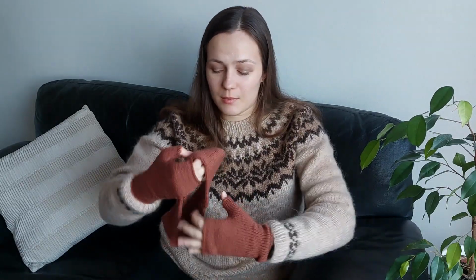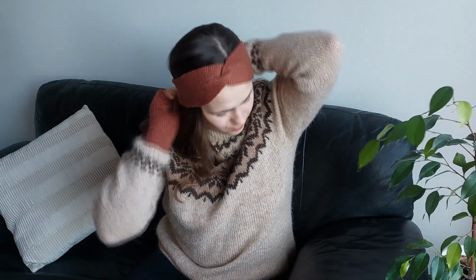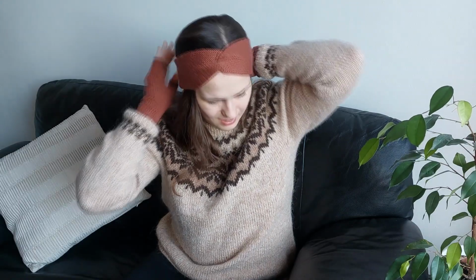So I think this will be a really lovely set. I'm not sure if I will be keeping it or if it will be my gift to one of my friends, because, as I said, I'm a little bit tired of this color. It's really soft yarn, so it's nice to the touch. It's nice for the head. It's not scratchy. I cannot wear scratchy hats.